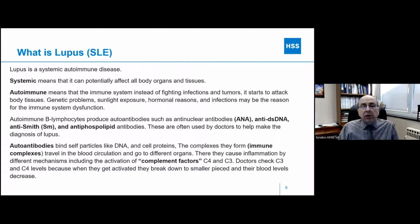So lupus is a systemic autoimmune disease. Systemic means that it can potentially affect all body organs and tissues. Autoimmune means that the immune system, instead of fighting infections and tumors, starts to attack body tissues. Genetic problems, sunlight exposure, hormonal reasons, and infections may be the reason for this immune system dysfunction. Autoimmune B lymphocytes produce autoantibodies such as anti-nuclear antibodies, we call them ANAs, anti-double-stranded DNA antibodies, anti-Smith and antiphospholipid antibodies. We often use these as a test for the diagnosis of lupus.